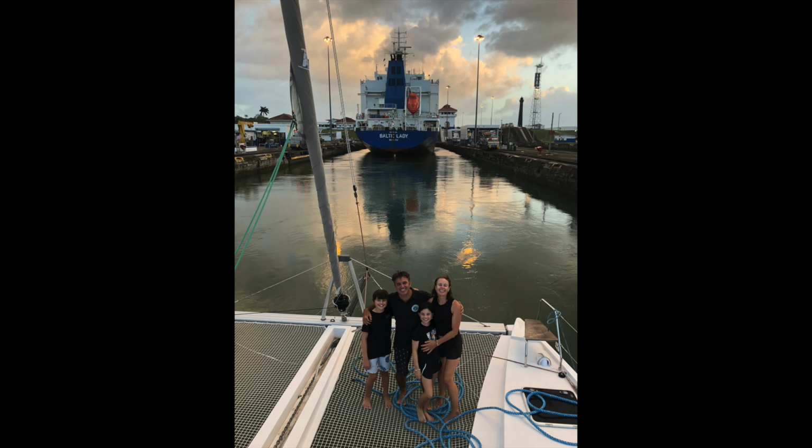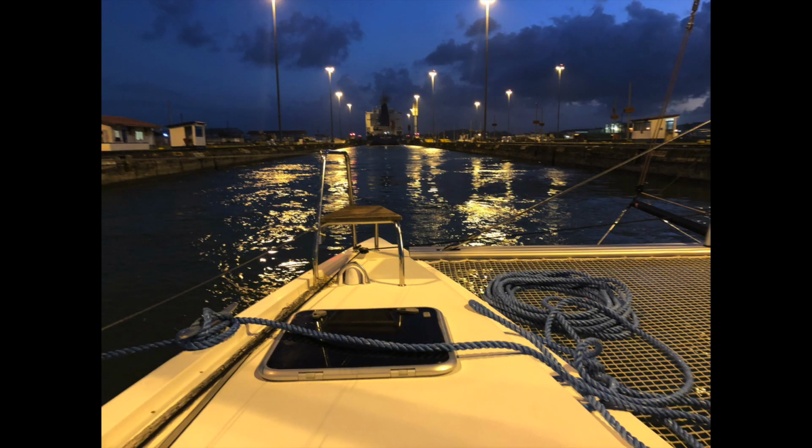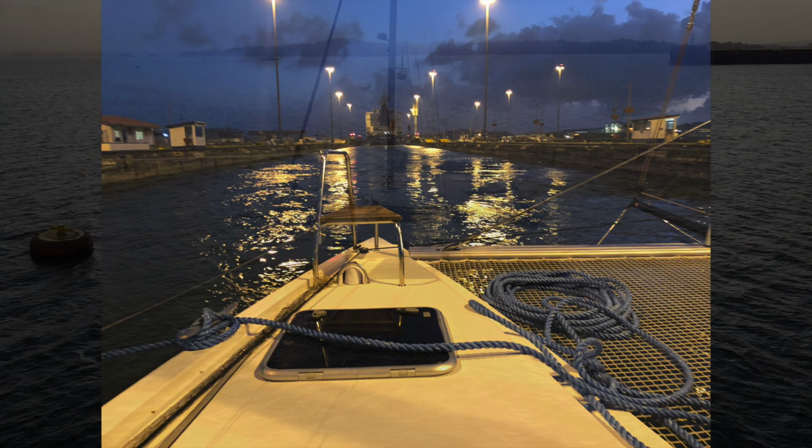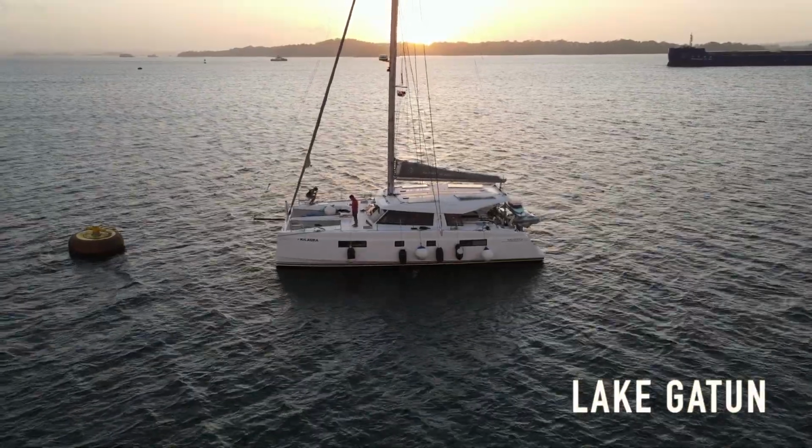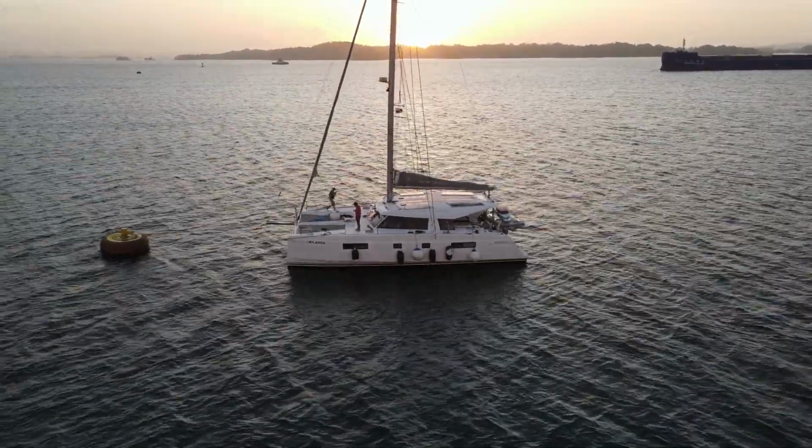At the end of day one, we'd gone through three locks and been lifted 85 feet. We spent the night moored in Lake Gatun and the next morning got up early to start the process all over again for the next three locks.